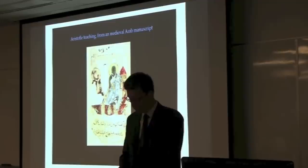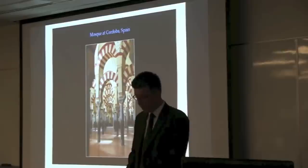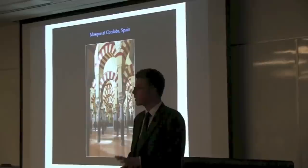An important location for this stage, from Arabic into Latin, is Spain. And here is the mosque at Cordoba. But another interesting place is Toledo. We'll get to talk about that in a second.